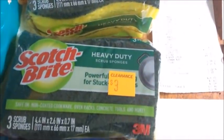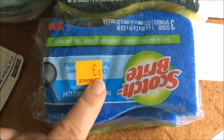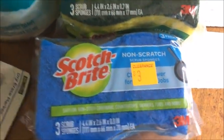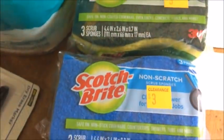One of the first things that I got were these dish sponges. There's 3 in a pack, and it's 50% off their clearance price. So this was $3, and now it is $1.50. So that was a pretty good price. So I got as many as I could find. There were just 3.